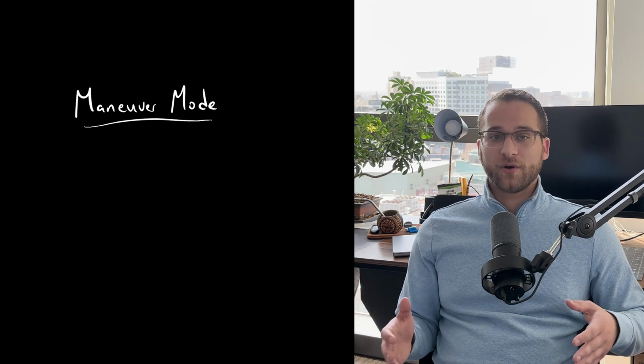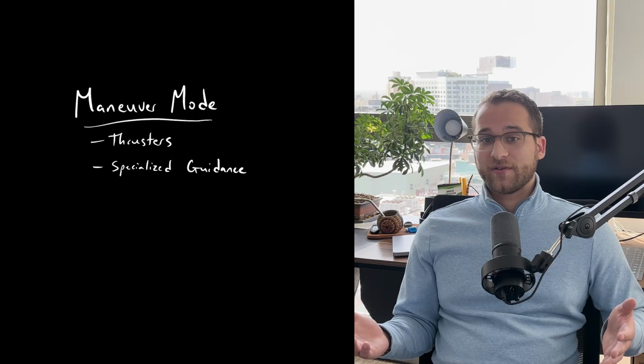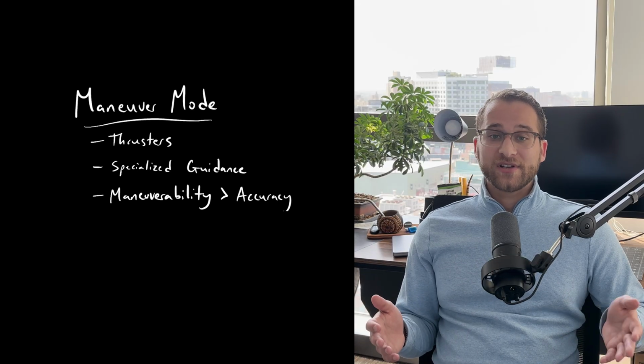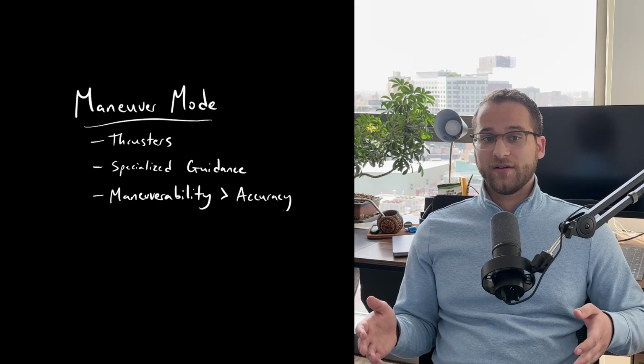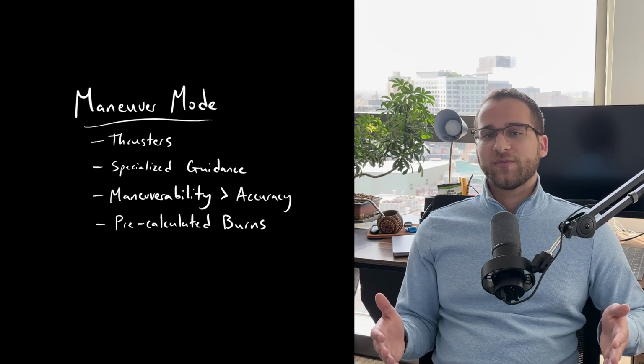For large or deliberate orientation changes or orbital adjustments, maneuver mode is activated. This mode transitions from reaction wheels to thrusters for large slews. It implements specialized guidance algorithms for efficient reorientation. And sometimes you sacrifice your pointing accuracy for maneuverability. You're going to execute pre-calculated burn sequences so you have predictable outcomes.